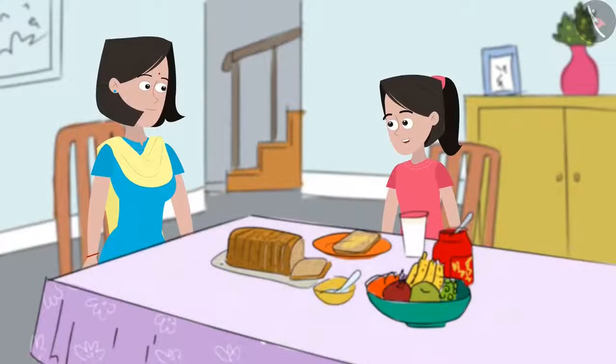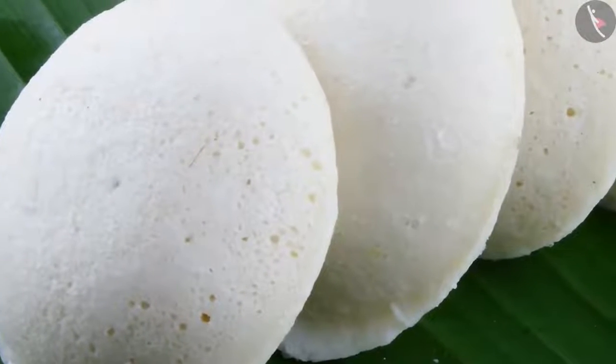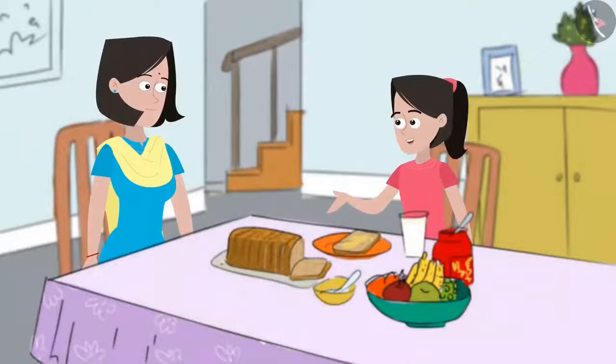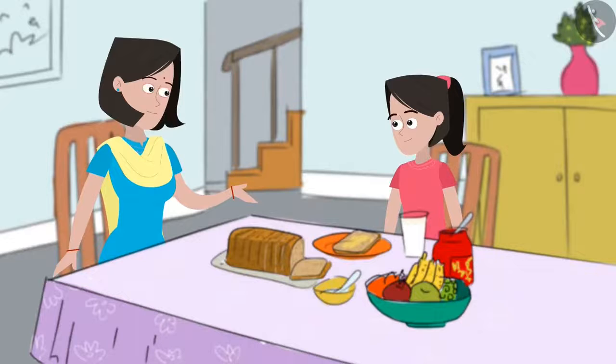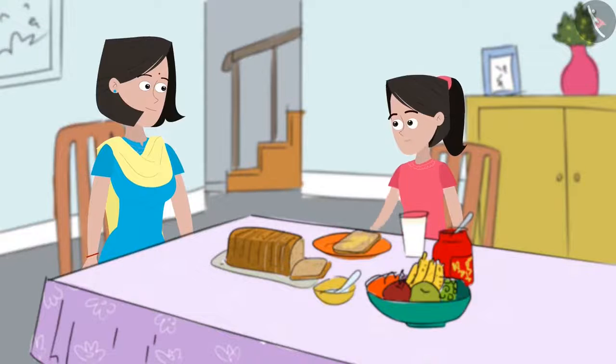You know, Mummy, my friend had brought idlis to school yesterday. Her idlis were so soft and fluffy. She mentioned that idlis are also made in a similar manner. Yes, exactly. Idlis become fluffy because of the process of fermentation. Mummy, will you help me make some idlis today? I want to see how this works.